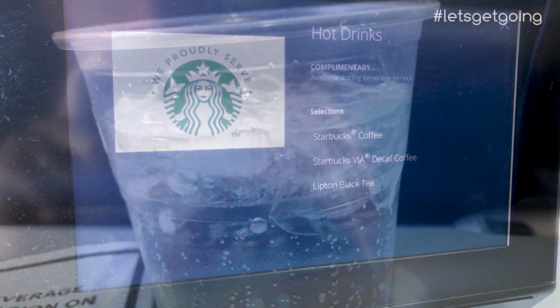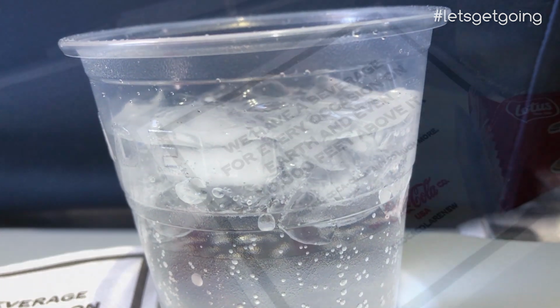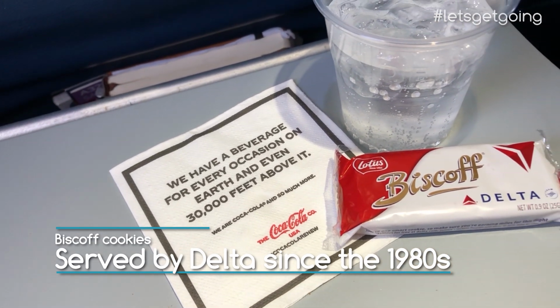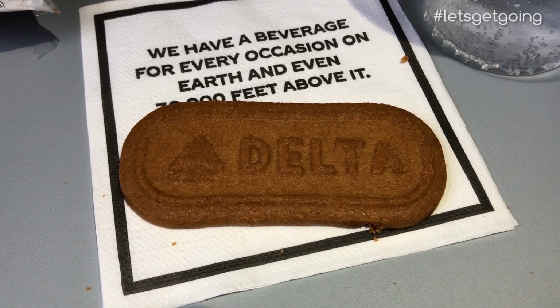Alcohol is chargeable, but the choice of soft drinks was very impressive, and I went with a Sprite. Delta also offer a choice of snacks, and I couldn't say no to a Biscoff cookie, which features the Delta logo. Talk about clever brand placement.